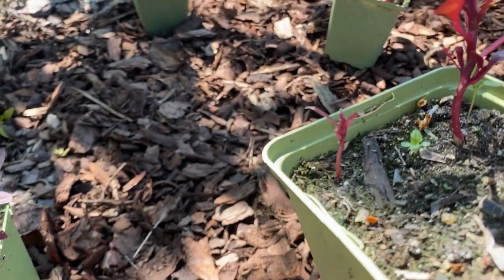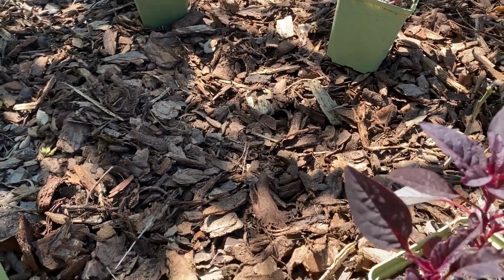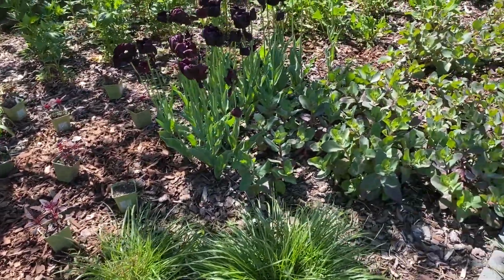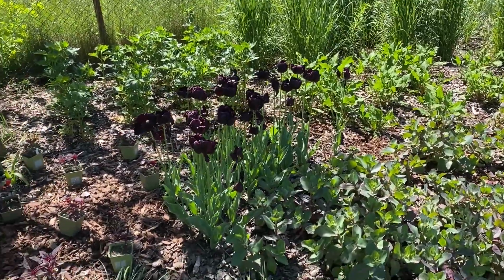That was a victim of last night, so I was really disappointed about that. Let's see, I hope once they are in the ground that they're really going to start picking up some growth, and that slugs and snails are not going to find it soon. I'm also going to plant in between the tulips, because at one point the tulips would just die back, and then I don't want to have a gap in here, obviously.